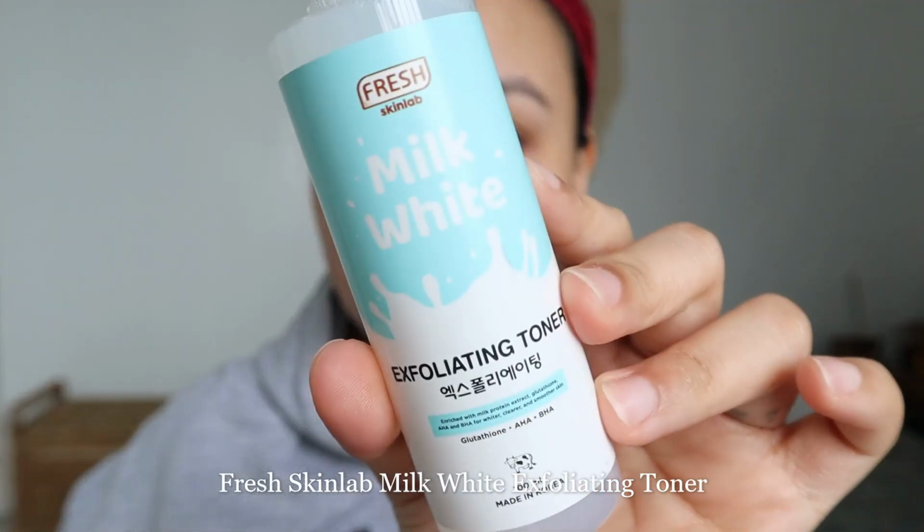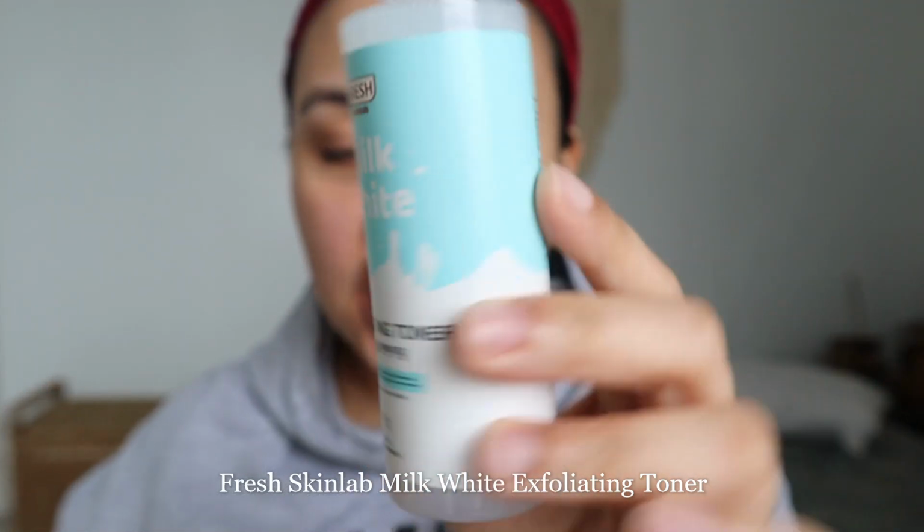So if you're not going to use foundation, of course you have to make sure na maganda yung base mo still. So skin prep is the key to success. After maligo or hilamos, use a toner, your favorite toner. And yung current toner na ginagamit ko is from Fresh Skin Lab Milk White Exfoliating Toner.